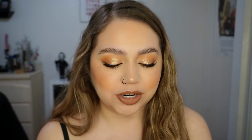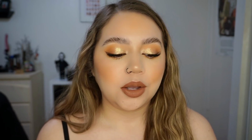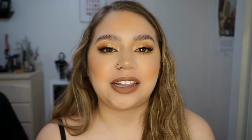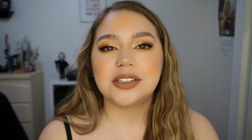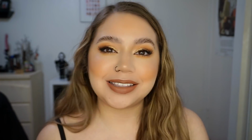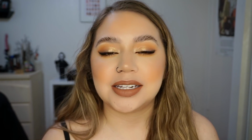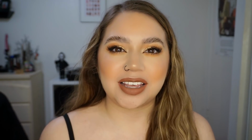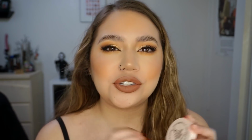I really like the tinted one too. I definitely think I'll use this one when I'm doing just really simple makeup. I like to do a tinted brow gel while I just have tinted moisturizer on and a tinted lip balm, just tinted things all over. That's usually when I do use a tinted brow gel, just so I don't have to use anything else through my brows. And I don't think it's too dark.